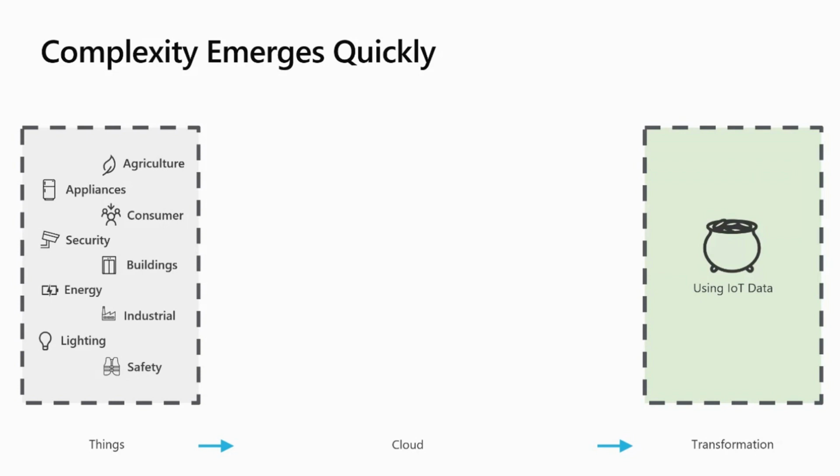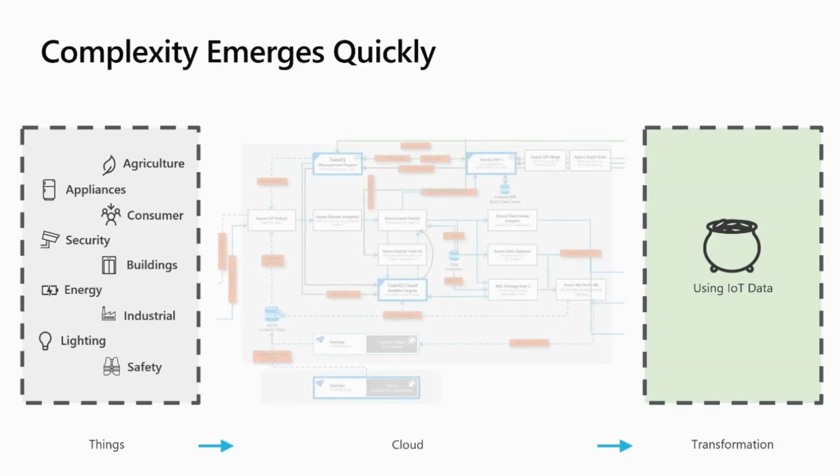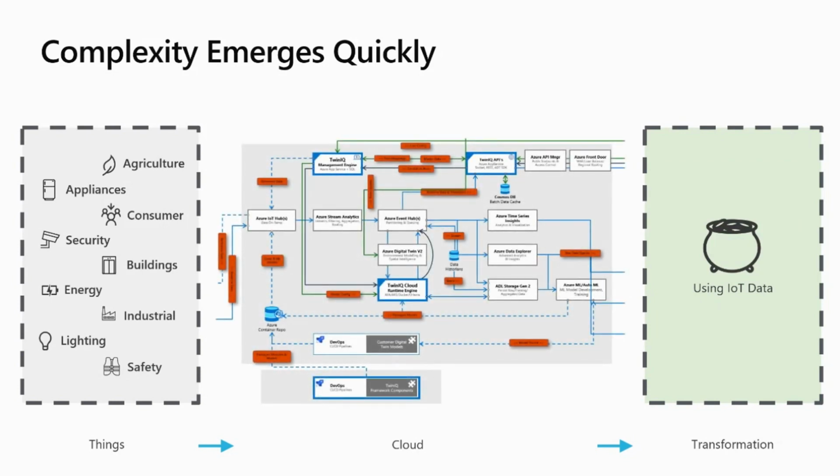When we look at people that have built out scaled implementations, we typically find an architecture that looks something like this. Now, I'm not going to drain this slide. I'm not going to examine every aspect of the architecture. What I want to highlight is there's a lot going on here. There are a lot of boxes. There are a lot of arrows. There are a lot of databases. There's a lot of event processing happening. There's a lot of transformation. There's a lot of infrastructure that's needed to create a foundation for a scaled IoT solution.